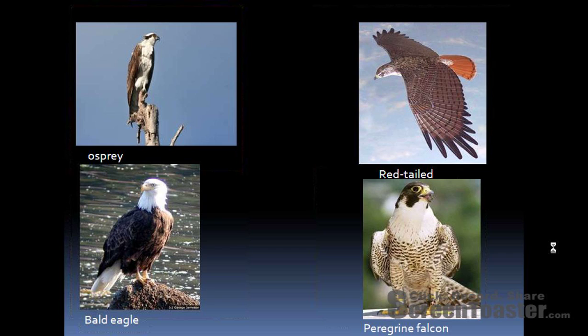Bald eagle, very famous bird, almost basically went extinct due to DDT, softening of their eggs. And we have the peregrine falcon. Basically, they eat a lot of birds. They also eat rabbits and other rodents and things like that, but they primarily feed on birds, and they can dive up to 200 miles per hour.